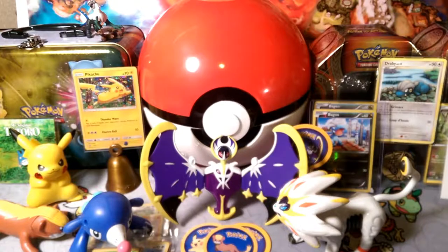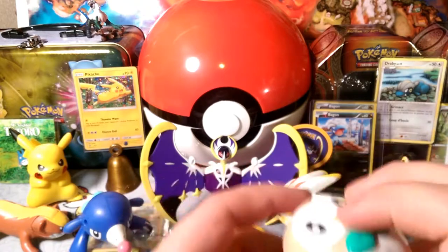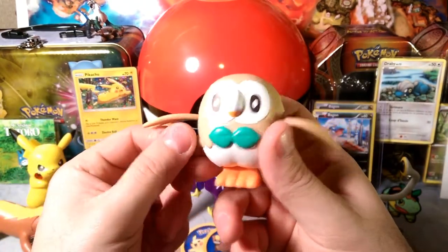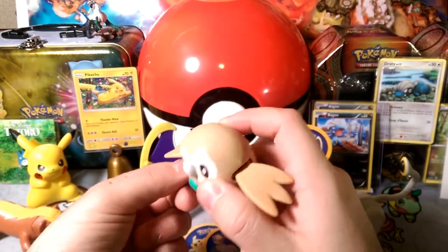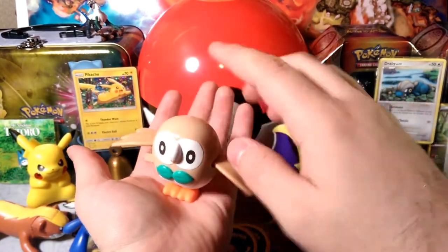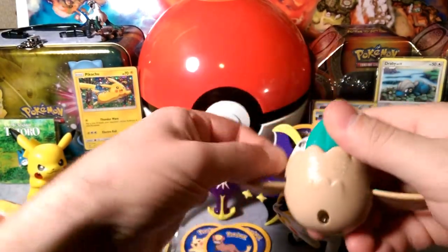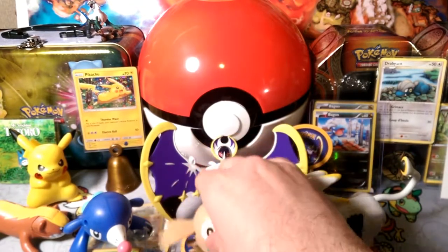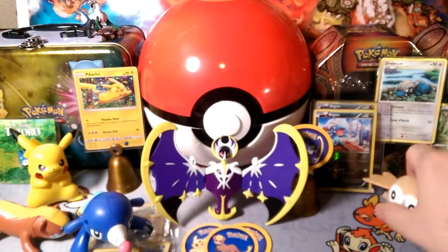So what makes this one so cool, if I can get it loose without breaking it, is first it's a Rowlet, and Rowlets are adorable. Look at those bow ties. There we go. You twist it, it gets ready, and it hops. That was really cool. Let me try putting it over here.